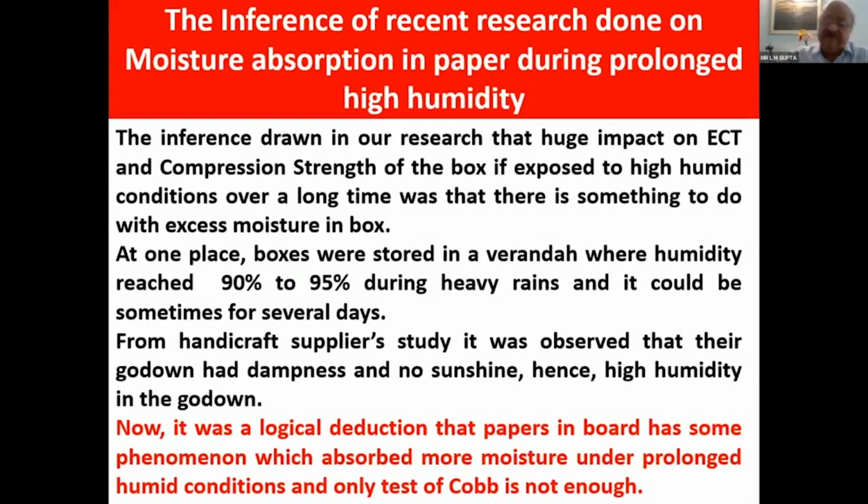For 1 minute, it is dipped in water. And for corrugated box, it is dipped for half an hour with about two centimeters of water height, and the moisture gain is determined. But what we have found in our research, I'm just talking of the gist here, otherwise it's a 20 slide proposition.